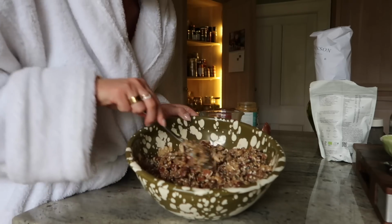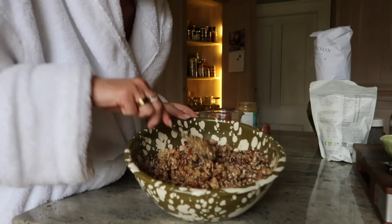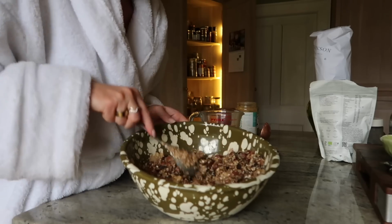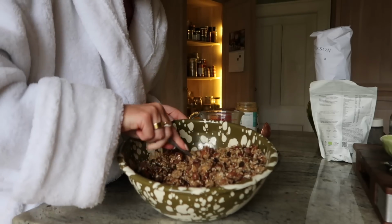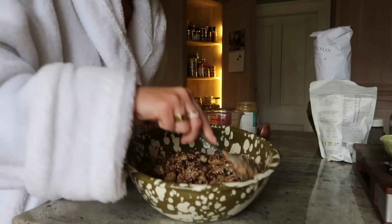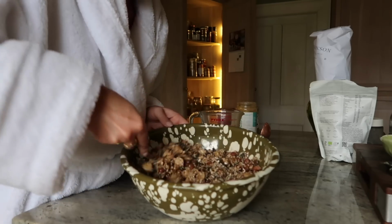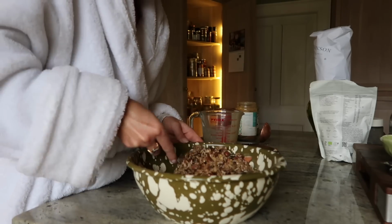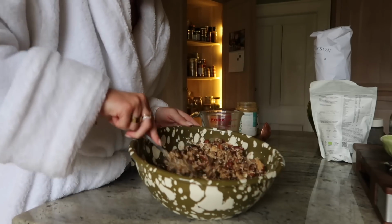So this is what it's looking like. I love the amount of seeds that I added in. It looked like a lot at the start, but I think this is just going to be really wonderful how all the seeds stick to the nuts. As I said, really not a fine art, just add in what you've got, play around depending on your preferences, and it's just always so delicious.